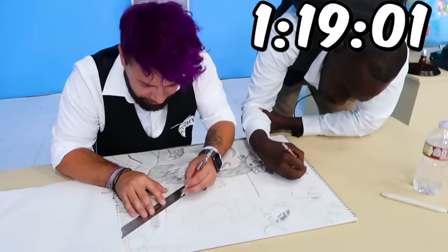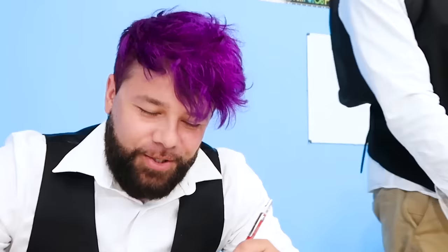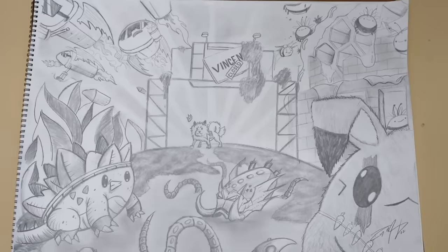I just need to somehow finish it with my left hand. Even with the ruler, it feels so weird. But this is so hard. I feel like I don't know how to use my body right now. Jack's over here helping me, trying to make sure I can finish. I really appreciate you. Oh my God, I'm gonna name this broken street sign Vincent Street.